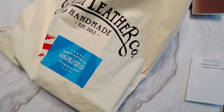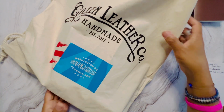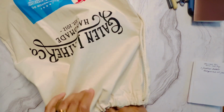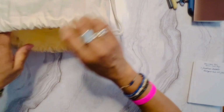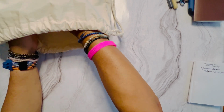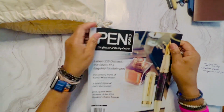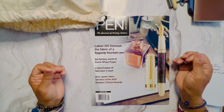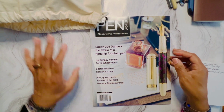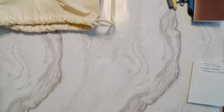I did know that there was a really big potential for me to want to spend some money, but I just didn't want to spend a lot, knowing that I have my trip to Pending coming up. I'm going to lift this up so I can get this bag out of the way. One of the things that you always get at any of the fountain pen shows across the country is the Pen World magazine. So I've got that. I'm looking forward to going through this. I don't know what's in here, but I always like looking at that.